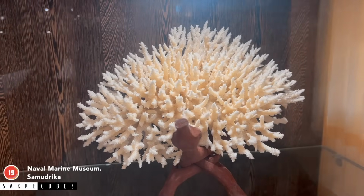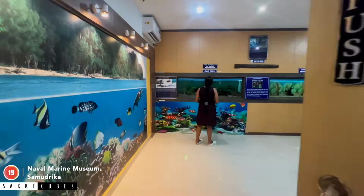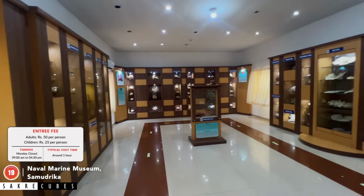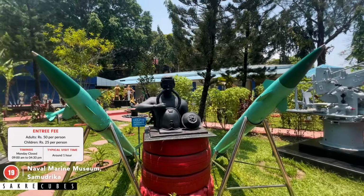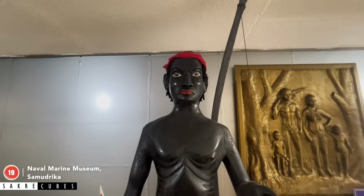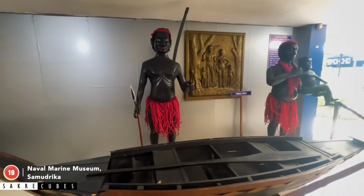If you want to learn more about corals, visit the Naval Marine Museum Samudrika in Port Blair. The museum features several exhibitions, with shell room and coral room being the most interesting ones. Additionally, you will find interesting displays such as military weapons, a blue whale skeleton and tribal huts. If you are not into museums, then you may skip both Anthropological Museum and the Naval Marine Museum.